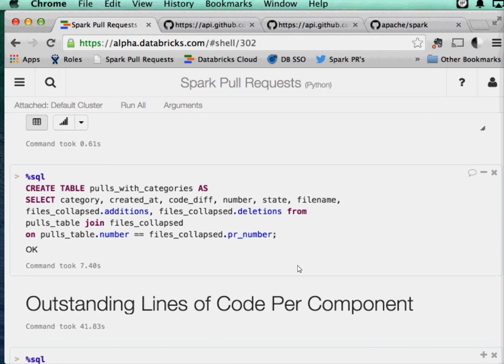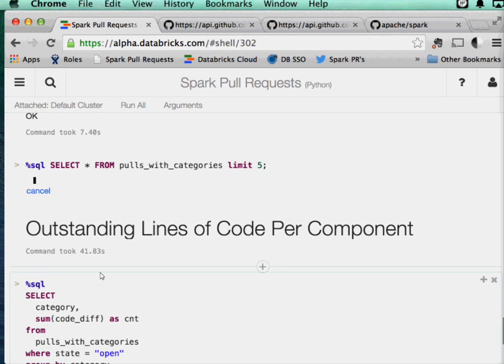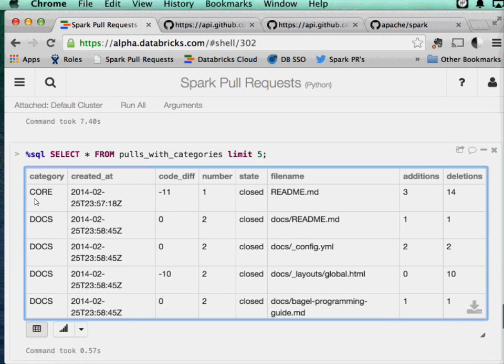Just to show you, if I do select star from polls with categories limit 5, what did I actually produce here? I produced a table that has the category of the pull request and the number of the pull request. This is the very first one that ever came out of Spark. But now it's been joined with the notion of what files are modified. So I have a table that has both every file that was modified and its category, which is ultimately what I wanted to ask out of this data set.